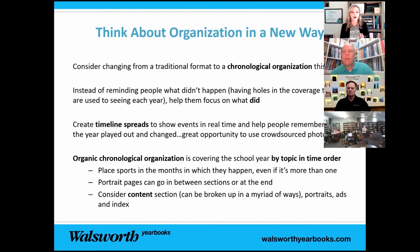One thing I would tell you about traditional this year is your school is used to that traditional coverage the way it's always been. And the one thing you're going to do by keeping that is show them what didn't happen. We want to turn the negatives of this year into positives. So we really want the focus to be on the things that are happening and the fun things. So that is another reason I think using chronological this year might be a good direction to go in.